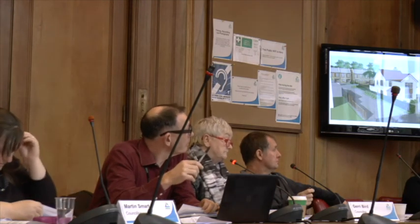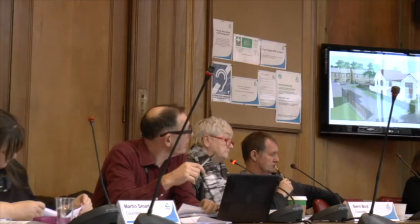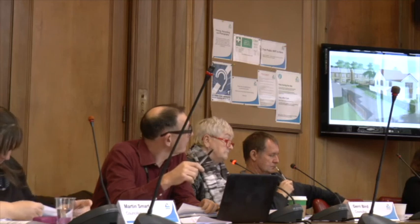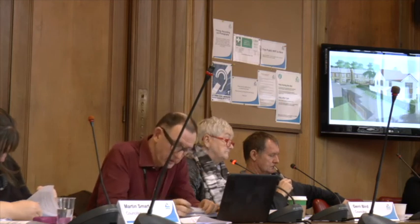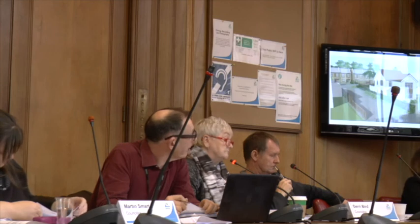Because we talk about other junctions and cars coming out. This is still a junction with 14 houses in there, with potentially a lot of cars coming in and out when they're going to work, perhaps in the morning, and coming back in the evening. So that is a concern, I think. I'd be keen to explore any possibility of something we can say about making that a bit safer.